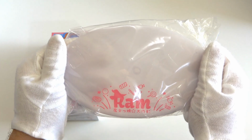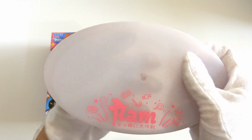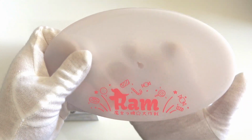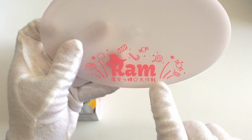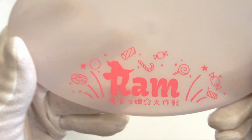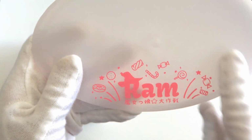Okay, so here is our stand. And as you can see, it is a nice kind of semi-see-through white plastic, so we can see some kind of silhouette of my hand behind it. So kind of opaque. We also have a great Ram logo down here with our magical girl kind of Japanese. Again, I should probably work out what that says. But you can also see there's some cool snacks like donuts and candy and lollipops. There's all sorts going on here, so yeah, pretty funky. You can also see there is this tiny little hole here, which has a little bit of a kick going into the side there, so that's probably where her foot is going to go.